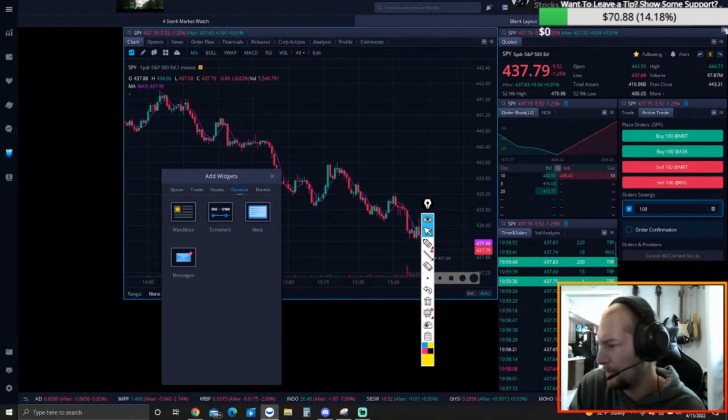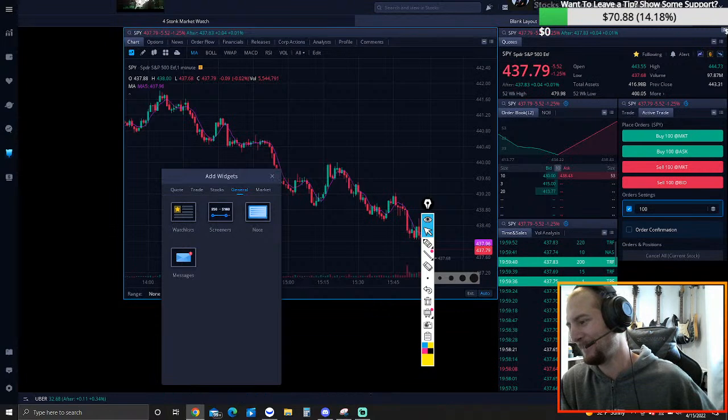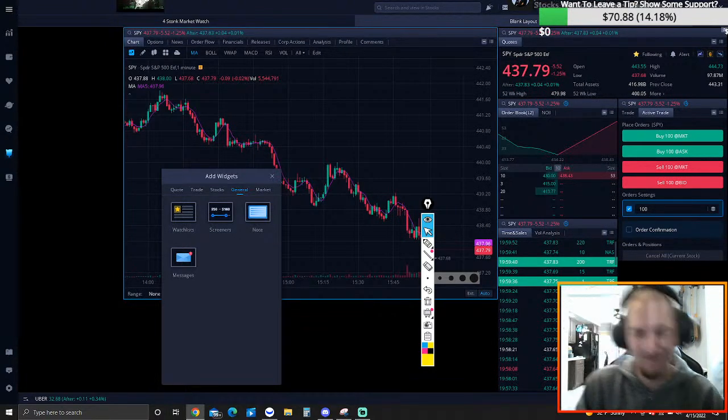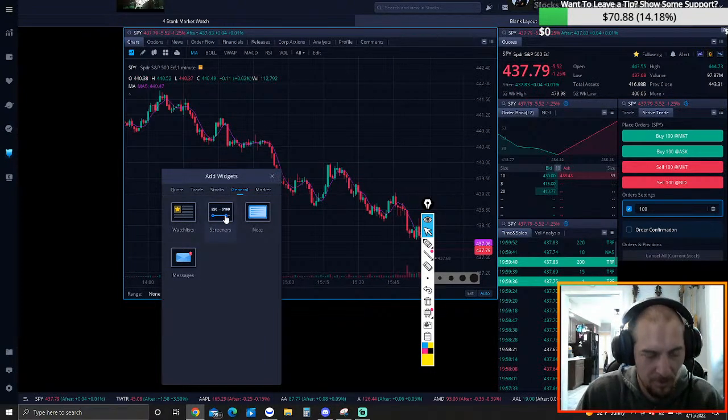I can't really show you how to do a debit spread on the mobile chart without a mobile chart. Sorry.